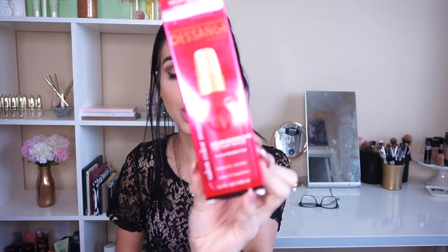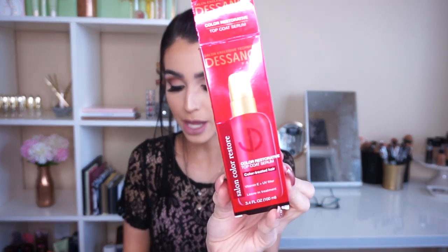Because my hair is processed and I dye my hair, I like to put something on it that is going to help my color, and it's actually going to help my hair not get more damaged because of the process. So pretty much this is just a color restorative top coat serum. It helps to maintain my hair, and I mean, if serum is good for your face, serum is good for your hair as well.